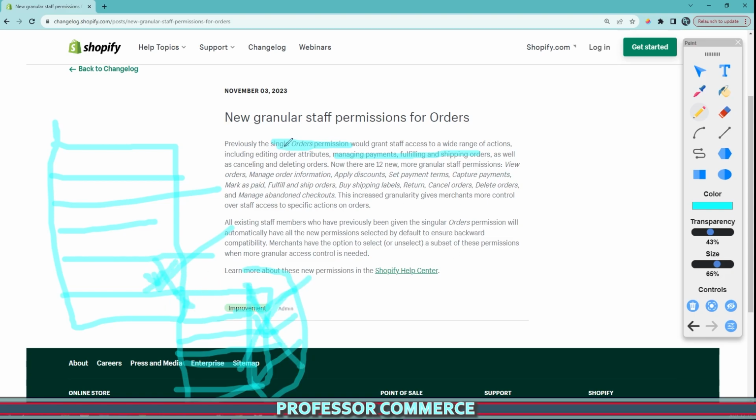So what it's saying is the single orders permission, which can be one box in the permissions for the staff, would cover a wide range of actions that included managing payments, fulfilling shipping orders, as well as canceling and deleting orders. So now there are 12 more granular staff permissions. These are view orders, manage order information, apply discounts, set payment terms, capture payments, mark as paid, fulfill and ship orders, buy shipping labels, return, cancel orders, delete orders, and manage abandoned carts.